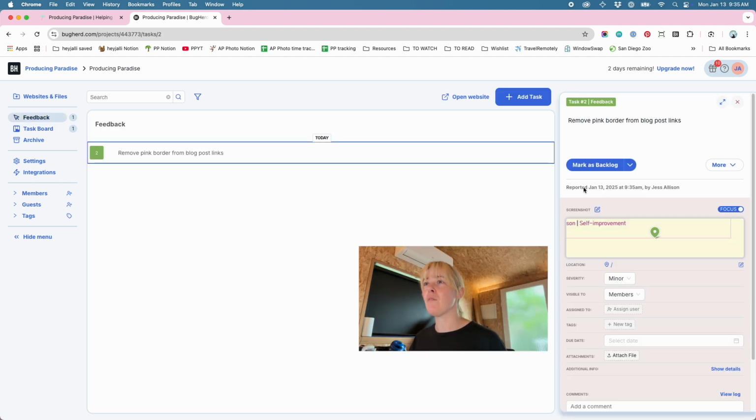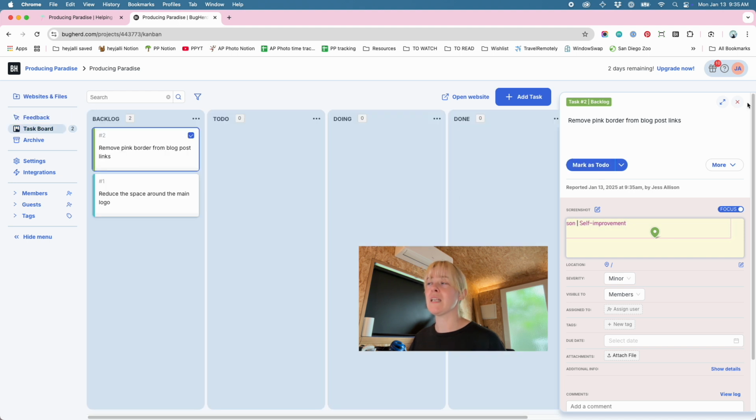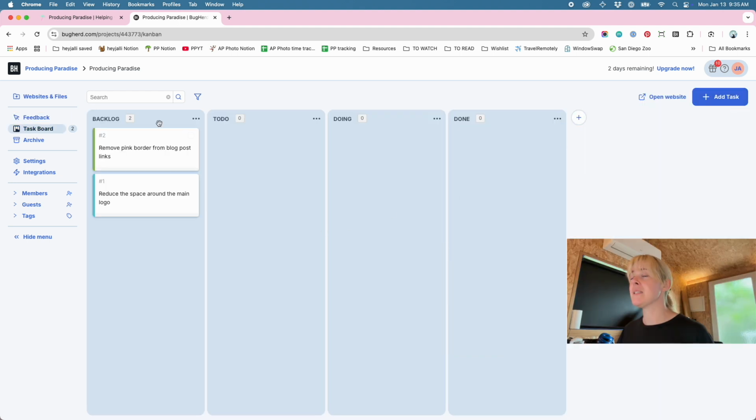If we then have a conversation about this and say, yeah, I think actually, reading about what this task is, I do want it to go into the backlog. This will now move it here into the backlog. And then say we're working through what's in the backlog, we might decide, actually, this one's really important. Let's do this in the next sprint or the next block of development time.